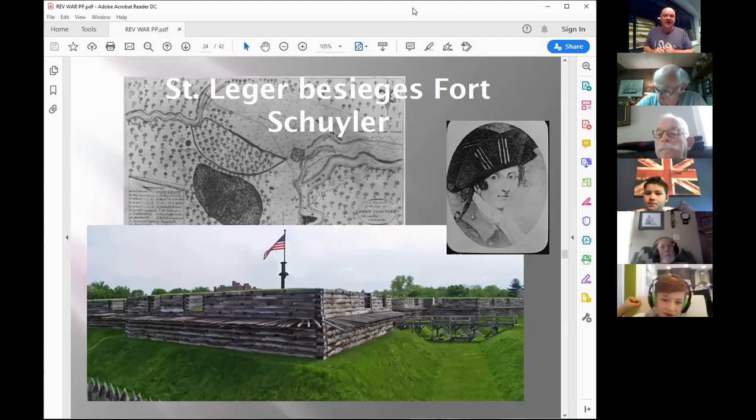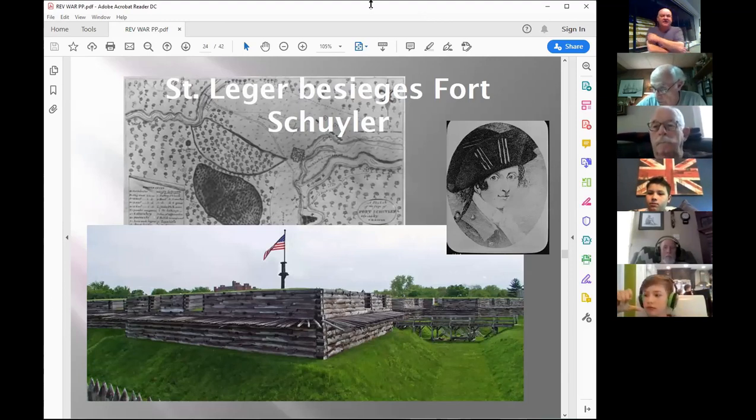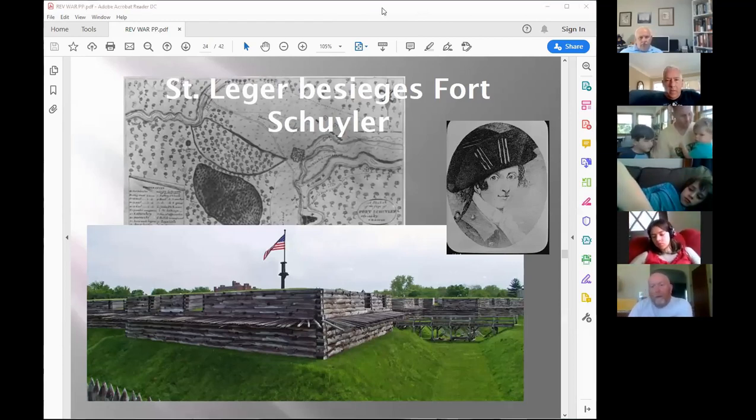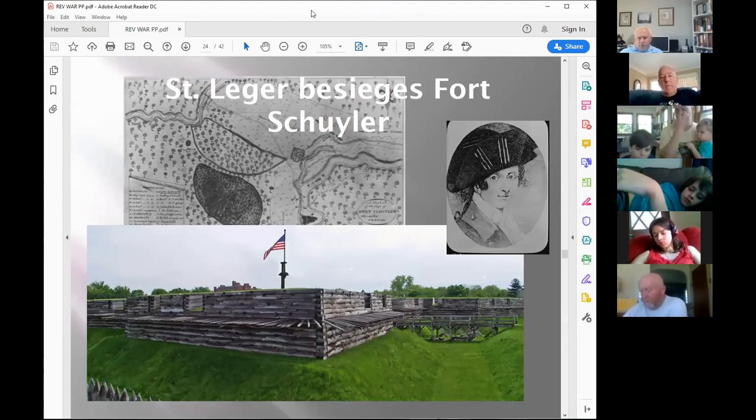There's a barrier in the way, though, and that's Fort Schuyler. This fort was built as Fort Stanwix in the French and Indian War. It's rebuilt by the Americans in the early years of the Revolution. St. Ledger thinks that it's not going to be a very tough capture, but he is unaware of how much work the Americans have done to rebuild this fort. By the way, this is a National Historic Site. You can go and visit this fort. It's in Rome, New York. It's been reconstructed on its original site. So St. Ledger, his artillery that he's brought with him is really too light for the job. He lays siege to Fort Schuyler.